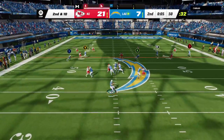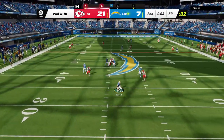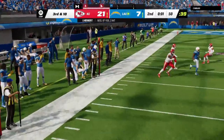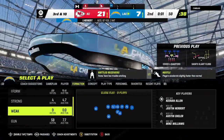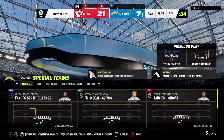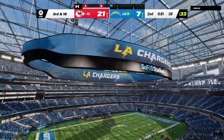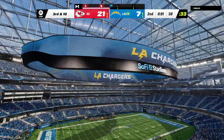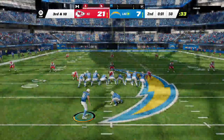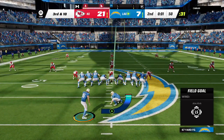From the midfield stripe, they'll look to throw. And he's just going to get rid of this thing to no one here. He throws it away, and now it's third. Oh, that's good decision-making right there. Understood down and distance. Knew it wasn't third down, and he still had another opportunity to earn the first down. Good job throwing it away and avoiding an interception.